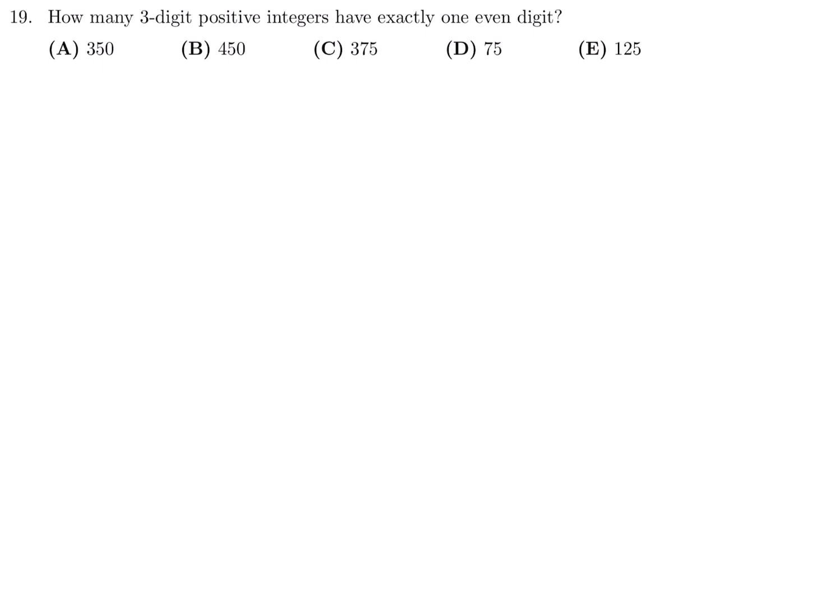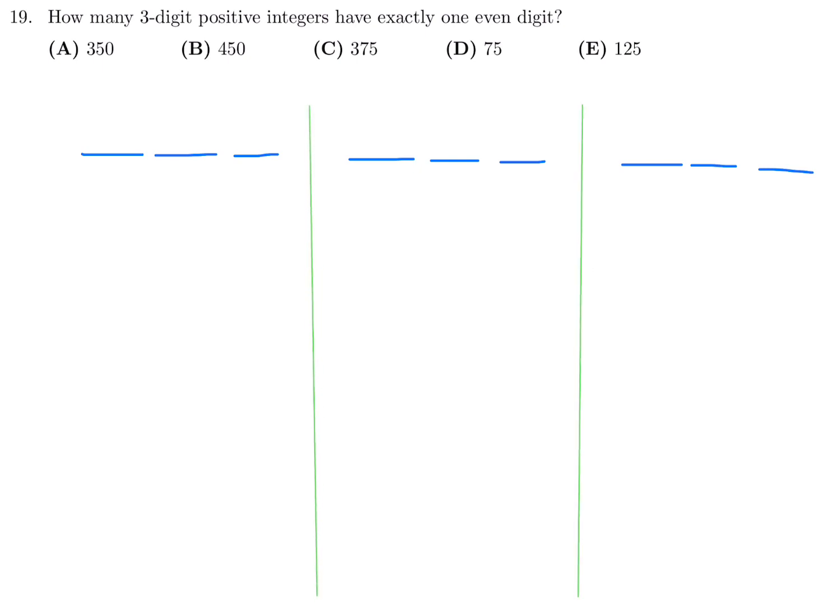How many 3-digit positive integers have exactly 1 even digit? Well, my 3-digit number, I have 3 possible scenarios because I can only have 1 even digit. Emphasize that word, exactly. So let's start with the first scenario where my even digit is in the units digit position. Well, what are my even digits in terms of my possible choices? 0, remember 0 is even, 2, 4, 6, or 8. So that means I have 5 choices for this units digit.